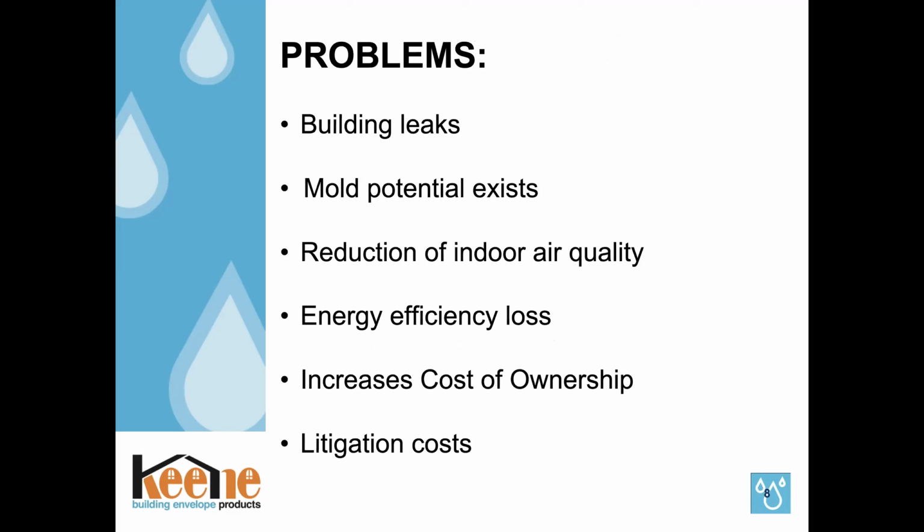So we look at some of the most common problems associated with exterior walls. We find the same things over and over, and those are leaks. Those leaks then cause the potential for mold, mildew, and deterioration of the structure. This can also cause a reduction in indoor air quality. Big problem for people like me that have pretty severe allergies. Those moisture problems can also lead to energy efficiency problems and the loss of energy efficiency. Of course, moisture intrusion is going to increase the cost of ownership due to repairs and lower energy values. And then, of course, things get really bad and we get into court and litigation costs.